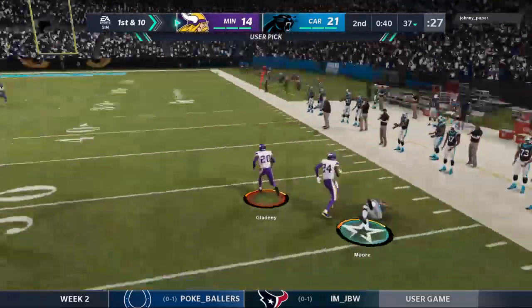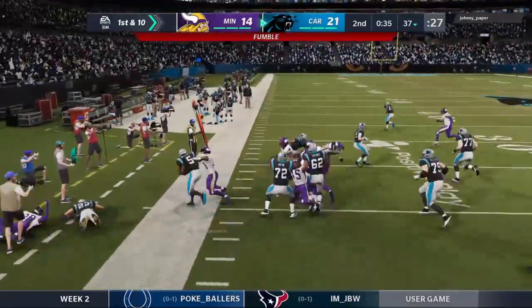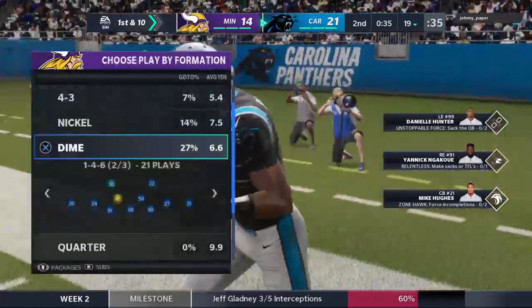No. And for the fourth time tonight, it's an interception. Picked by Jeff. And now look at this. Big gain, but a fumble. So it goes as a fumble, but the key thing, not a fumble loss. Yeah, that stat's big, isn't it?